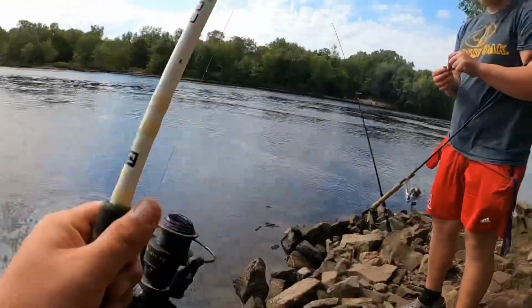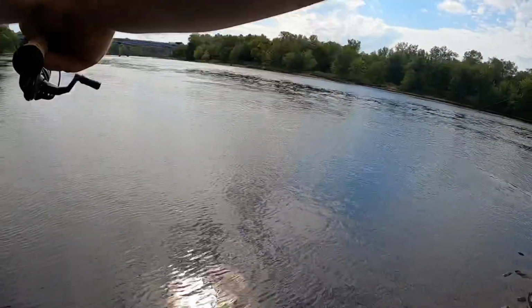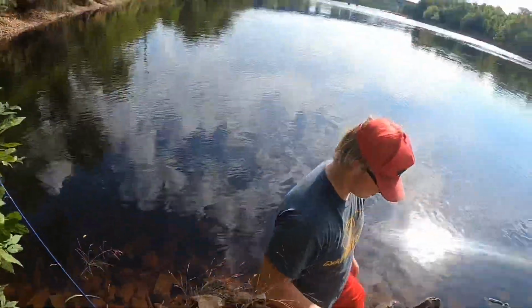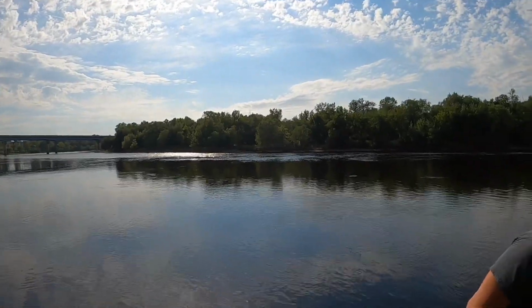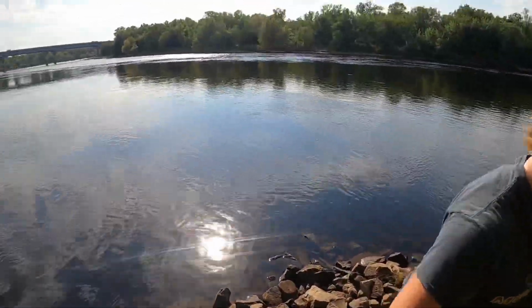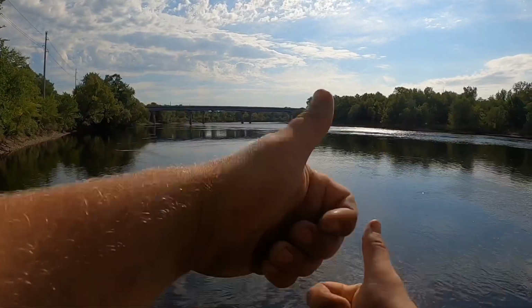Alright, this should be money if there's anything chilling over here. Alright, let me... Watch that rod. Alright, so I think we're gonna pack up. Didn't catch anything but them two northerns. We're gonna pack up and go to a different spot here. Ooh. So, yeah, I guess see you when we get to that spot.